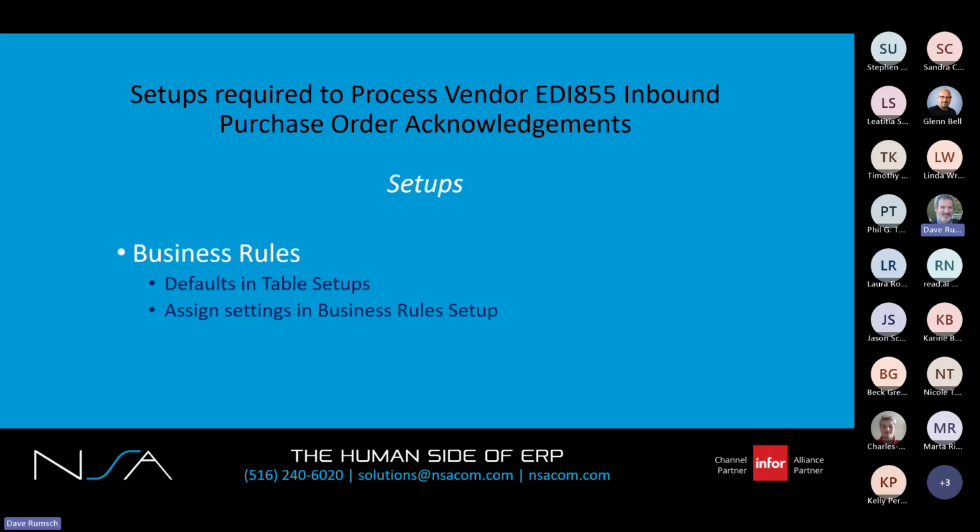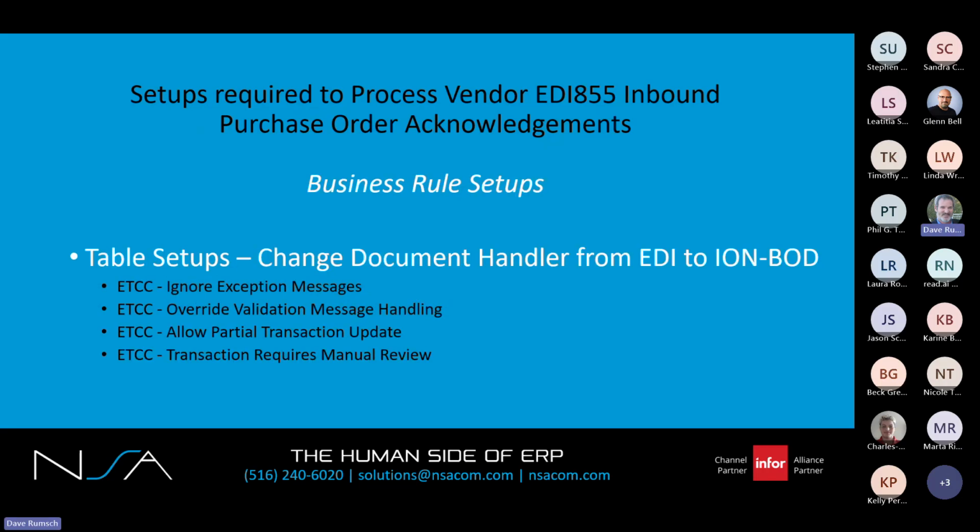The next thing that's required is to set up business rules. Now, business rules come from table defaults in the system admin tables in the software, and then they are assigned those settings in the business rules setup. In the current configuration of the software, there are 4 business rules that are set up to go to EDI by default. Those need to be changed to ION BOD so that when you set them up, they work through CloudSuite Distribution. If you don't do that, they won't appear in the electronic transaction control center. Those 4 are ignoring exception messages, overriding validation message handling, allow partial transaction updates, and transactions requiring manual review. We'll go over those in more detail shortly.